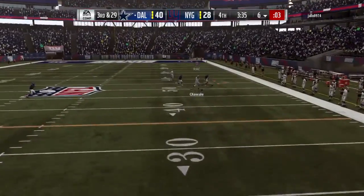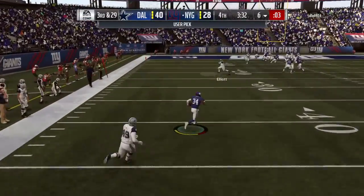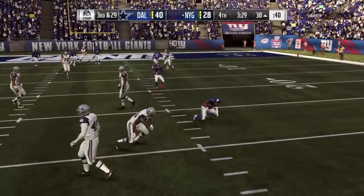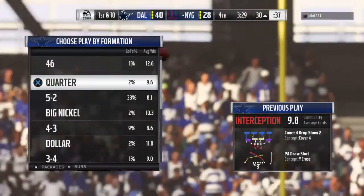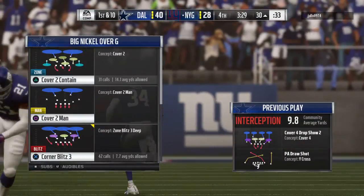He'll rifle this one deep right side. And intercepted. Maybe the turning point they need. Picked off at the 47. And a terrific return as he brings this one all the way back to the 30. Their passing game has been spectacular this afternoon. Finally, a win for the defense.